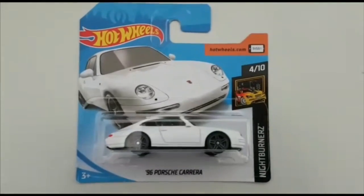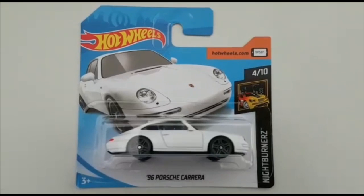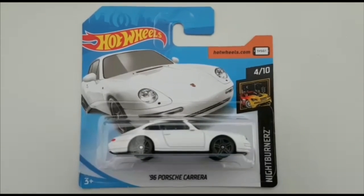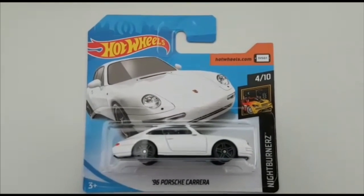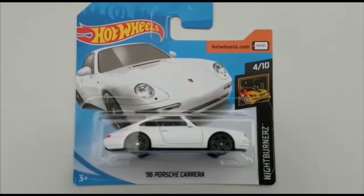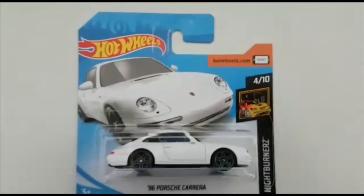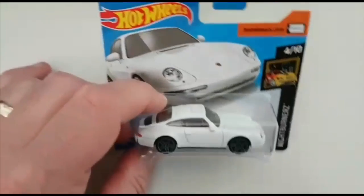Managed to pick up some Hot Wheels cars the other day, which is, let me see, middle of May. It's been quite a long time since I've actually managed to get hold of any. And of all places, I found them in Asda. So, without further ado, this is the first one, which is a 96 Porsche Carrera, as it says, which I may in fact give to a friend. So I'm going to get these out in a minute, just show you them in their boxes.